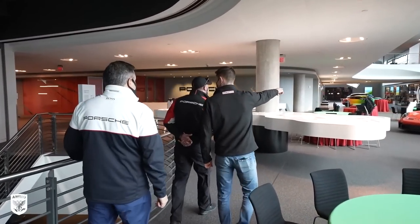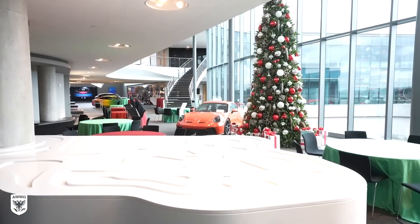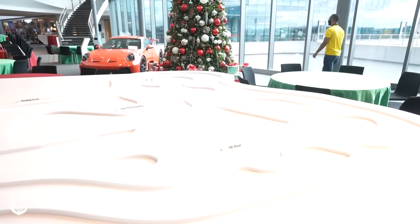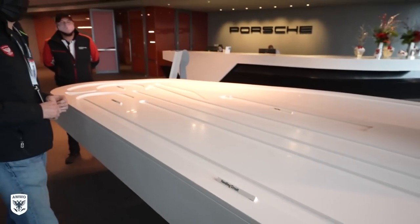And that one's next. See, you told me there wasn't any available. There's one right there. It's another little kind of neat thing. This is actually a map of the driving facility. So you can see the outer handling circuit, all the different modules and stuff. And we're here. Yeah, we're kind of in the building right about here, looking out that direction.